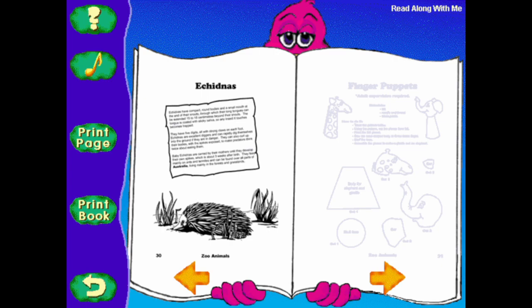Echidnas are excellent diggers and can rapidly dig themselves into the ground if they are in danger. They can also curl up their bodies with the spikes exposed to make predators think twice about eating them. Baby echidnas are carried by their mothers until they develop their own spikes, which is about 3 weeks after birth. They feed mainly on ants and termites and can be found over all parts of Australia, living mainly in the forests and grasslands.